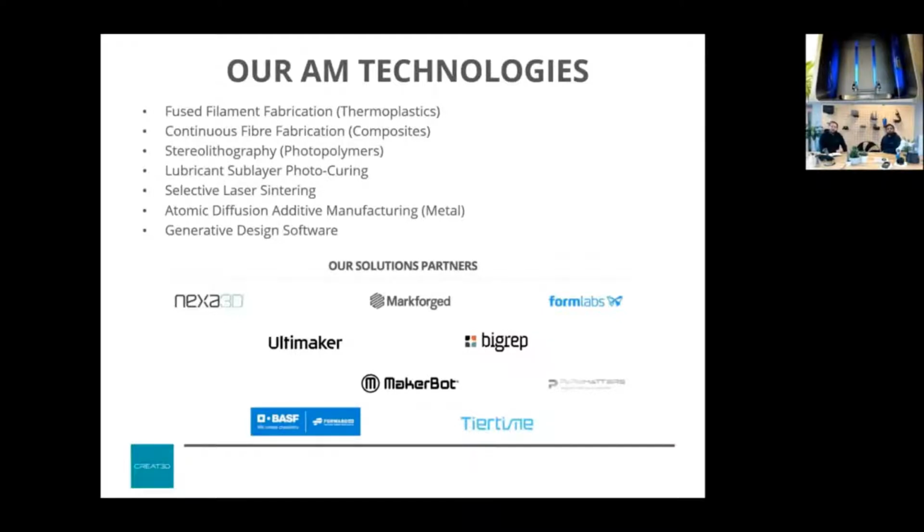We offer a range of different technologies within additive manufacturing, everything from desktop prototyping devices, whether that be FDM or resin-based, all the way through to large format FDM, carbon fiber composites, metal 3D printers, and what we're seeing today, which is the high-speed resin-based. And we offer generative design software as well.